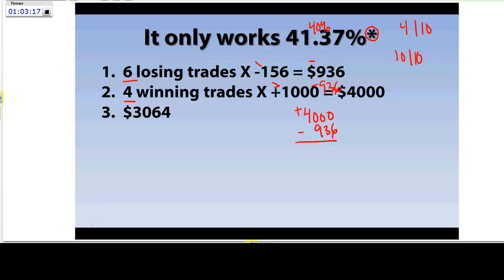And then magically, we're going to come out with a profit after we get out of all these trades of $3,064. So not too bad, right? So if you look at that, now if I tell you, like, hey, I've got a trade that works about 40% of the time, would you be willing to go for that trade? Really, I mean, if I could show you a trade that works only 40% of the time, and it would net you, on average, $3,000, would you take it?